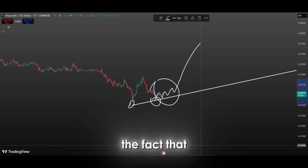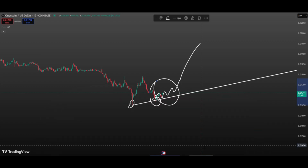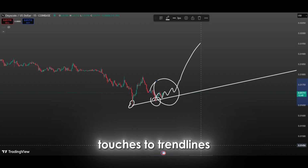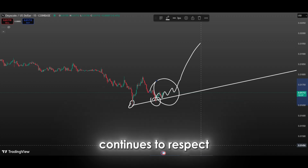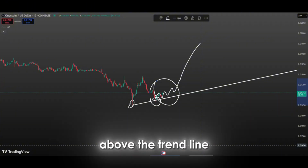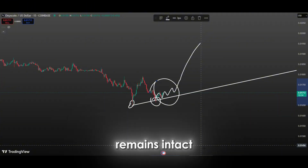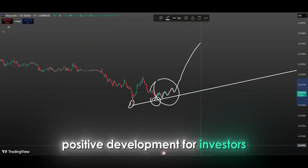At this moment, the fact that the price is once again near the trend line may represent an important opportunity for a potential bounce. In technical analysis, touches to trend lines are often considered reaction zones. If this structure remains intact, and the price continues to respect the trend line by reacting upward, new highs could be tested in the near future. As long as the price stays above the trend line, the market structure remains intact, and upward potential will always be on the table. This should be interpreted as a highly positive development for investors.